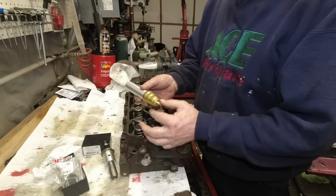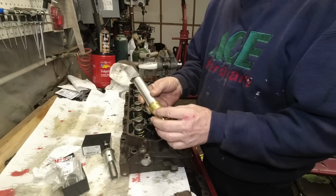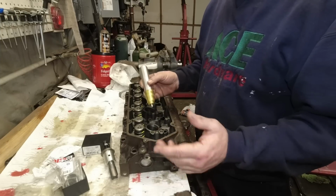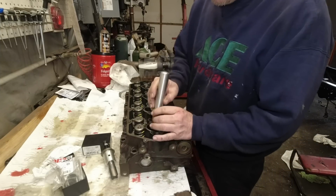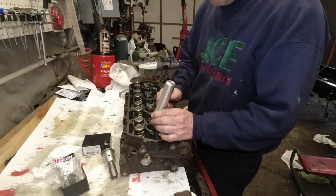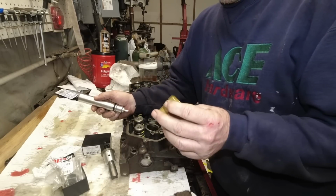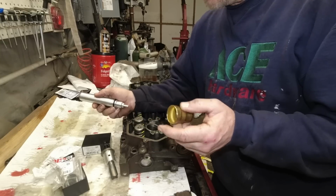You put a sleeve compound from, it's like Permatex, I think, the stuff I have. And I think that Loctite also makes some. And you put this down in there, and you just take a hammer and you punch it down in there and you bottom it out. And that gives it a new sealing surface for your injector so that they don't leak in the future.